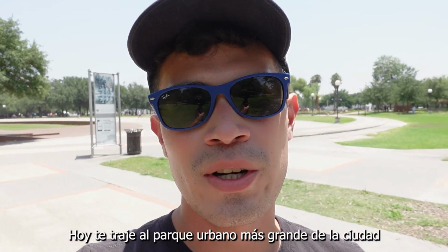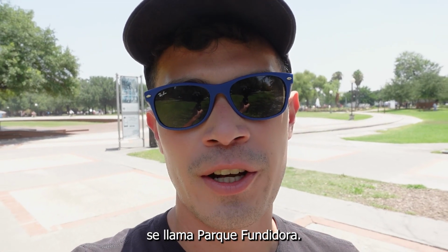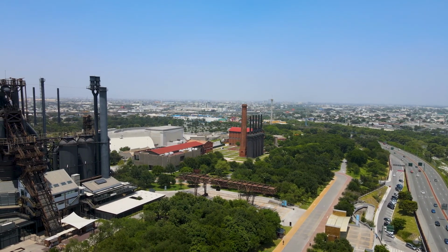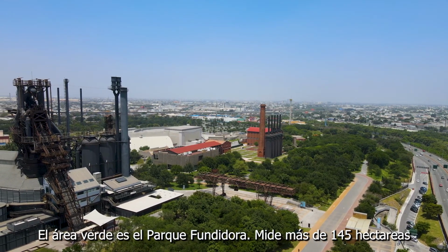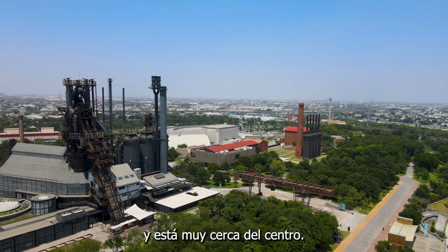Today, I decided to bring you to the largest urban park here in Monterrey. This is called Parque Fundidora. All of that greenery is Parque Fundidora. It has an area of over 360 acres, and it is located very close to downtown.